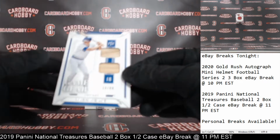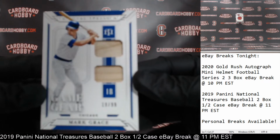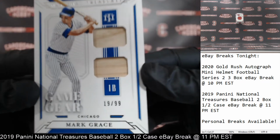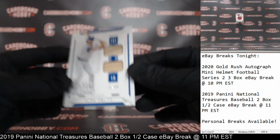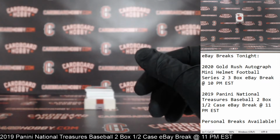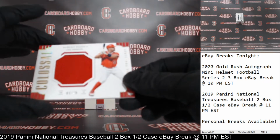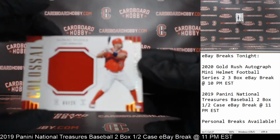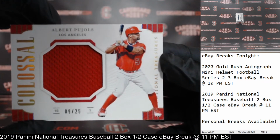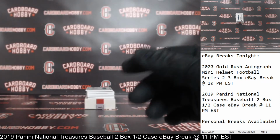Hit number two here, we got a Mark Grace for the Cubbies, dual bat relic, 19 out of 99, game gear. We've got Albert Pujols, 9 out of 25 for the Angels relic. Colossal relic there, Pujols for the Angels.